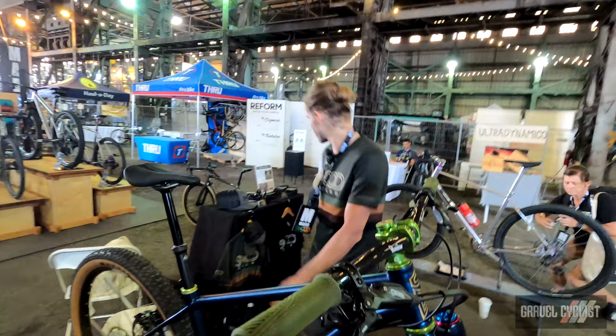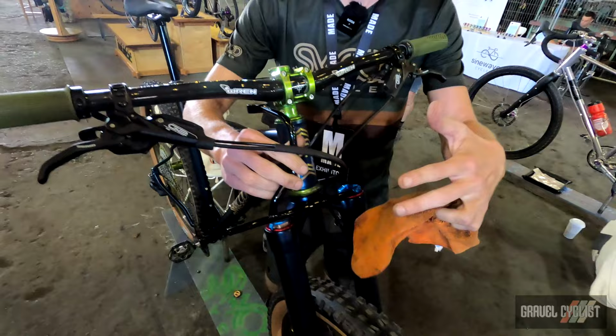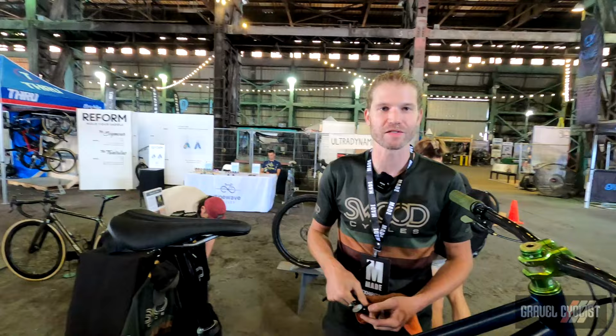I also sell these little front bag decalers. They mount, replacing the spacer under here, keep your handlebar bags from flopping around and rubbing on your head tube. Honestly, these are 75% of our business. We can't keep them in stock.